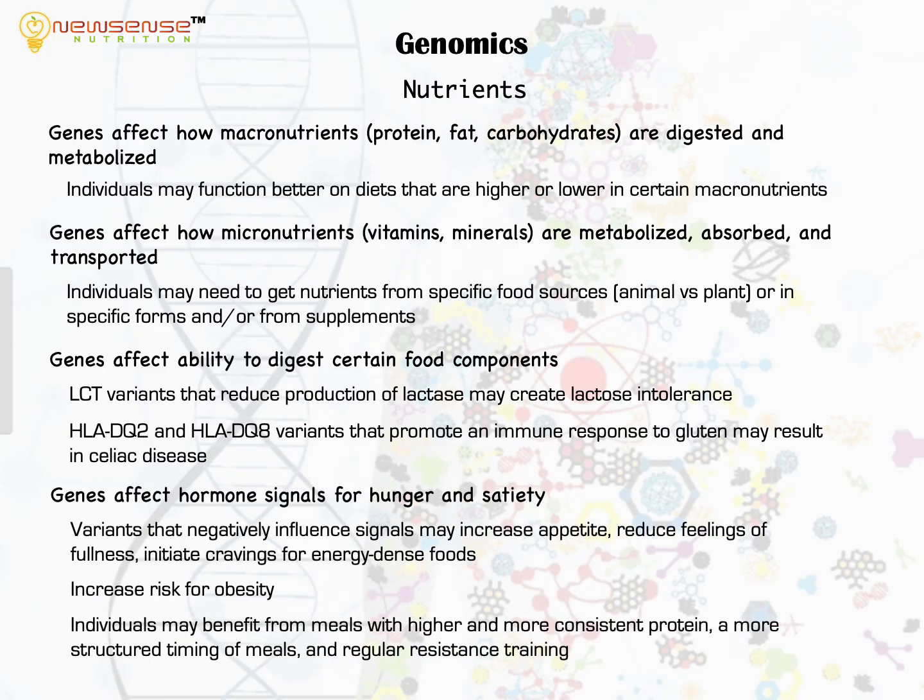And genes also affect those hormone signals for hunger and satiety. This is really important for anyone who is out there trying to lose weight, feels like they're doing everything right, and it's just not working. So you might consider that you have certain gene variants that are affecting your signaling.